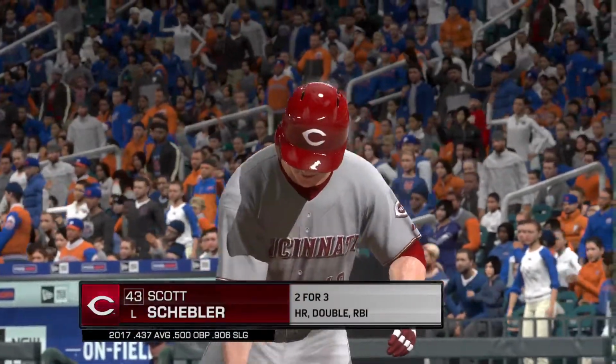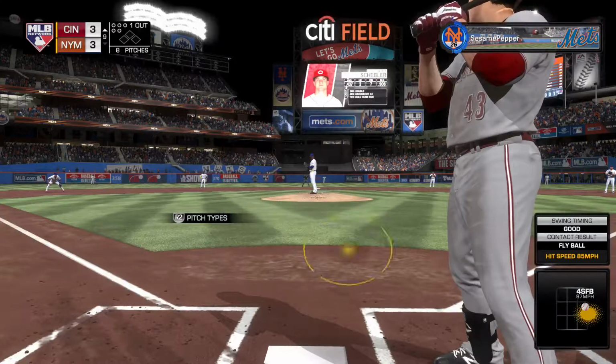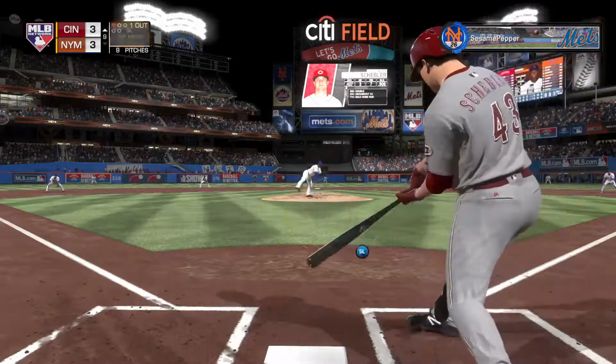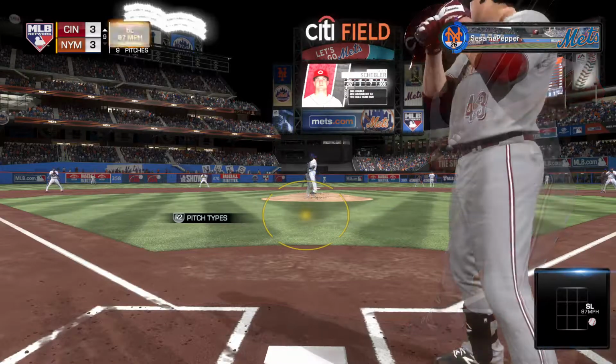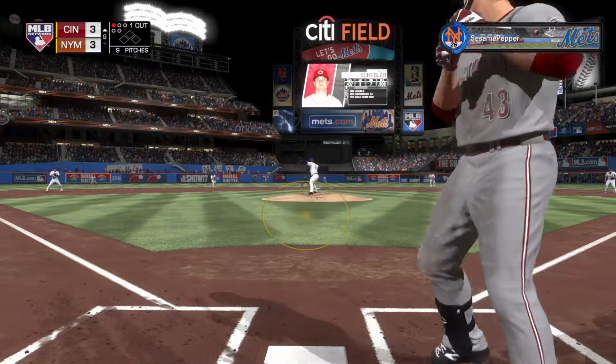Trying to pick things up where he left off, Scott Schebler. He's 2 for 3 with a home run and a double. He's set. Here it comes. And no swing apparently. Ball 1. 1-0 pitch on the way.